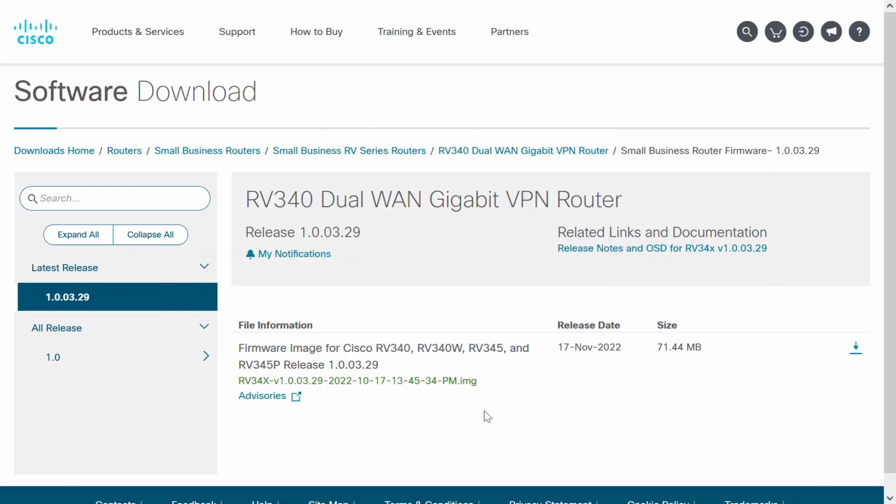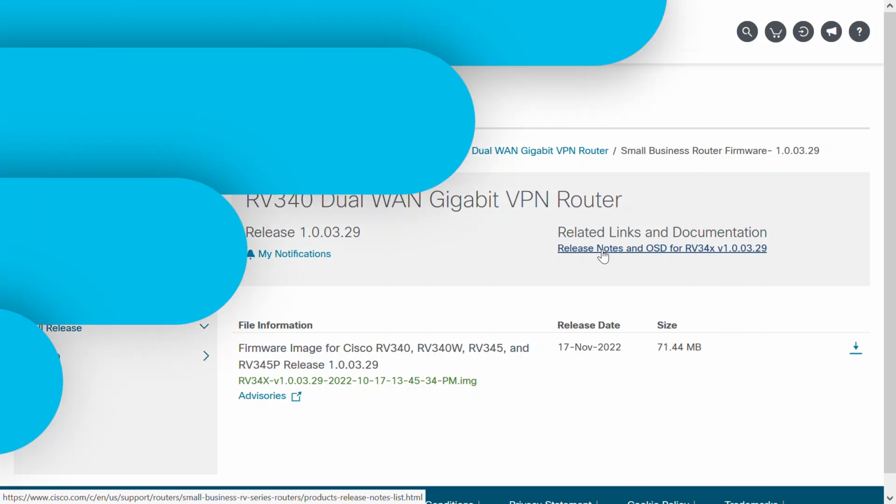Along the way, if you want the details of an upgrade, you can always check out the release notes. They'll explain the bug fixes or new features that were added to that particular release.